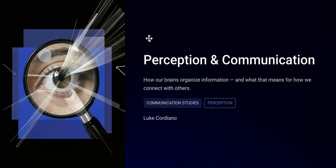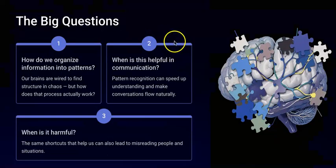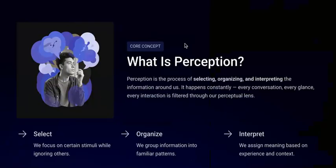Specifically, how we organize information into patterns and how that affects the way we interpret and respond to other people. This process happens automatically, but it strongly influences how we communicate every single day. The question I'm answering is how we organize information into patterns, when that helps communication, and when it can actually become harmful. This is important because communication is not just about what is said, but how we interpret it.